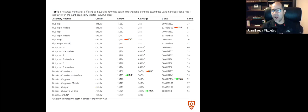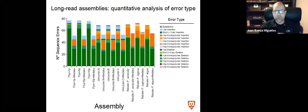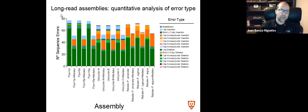The next point is how accurate these mitochondrial genomes are, and I want to highlight that benchmarking of these long-read assemblies in mitochondrial genomes or even in bacterial genomes is not that common, it's not frequently reported. So what I want to show you in this graph is the number of sequence errors of these long-read mitochondrial assemblies depending on the tools that we use and the different pipelines, with or without Medaka, with Flye, different numbers of polishing cycles, with Unicycler, different strategies, and with Rebaler using different reference sequences.